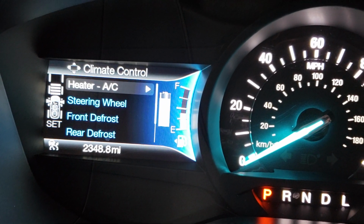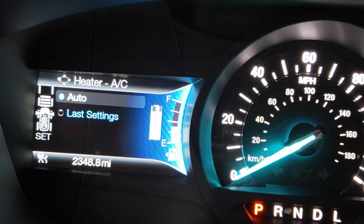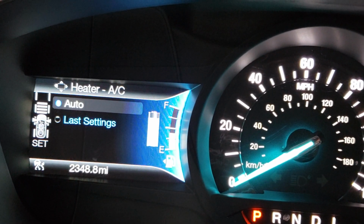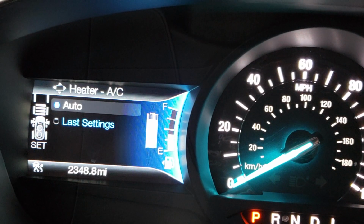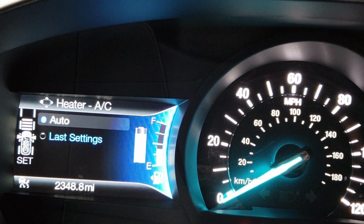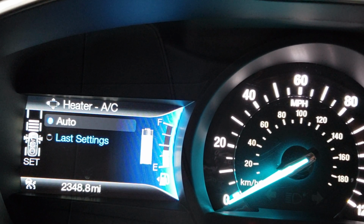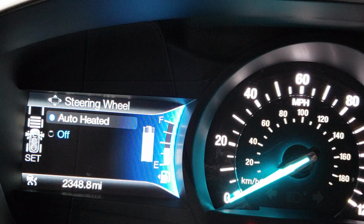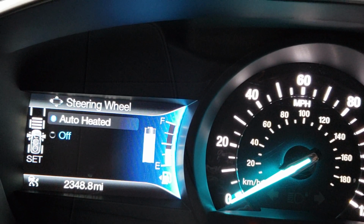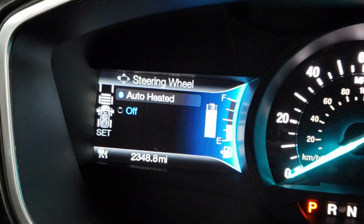All right. With your auto start, what you want things to do. Whether you want the heater to set automatic, which means it's basically going to blast the heat up to a certain temperature, or whatever your last setting is. I let it auto. I want this car blasting everything. I want the car as warm as possible when I auto start. Steering wheel, I need it heated. I have it set to auto, which is heated. Some people want it off. Some people may not like the heated steering wheel.